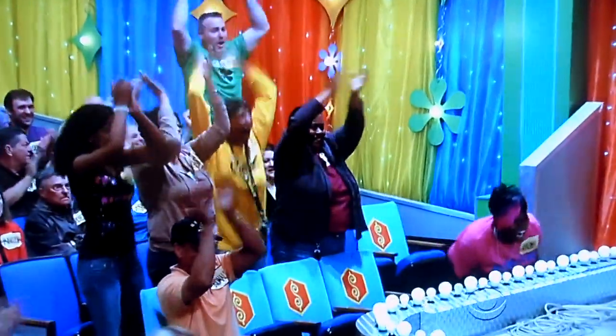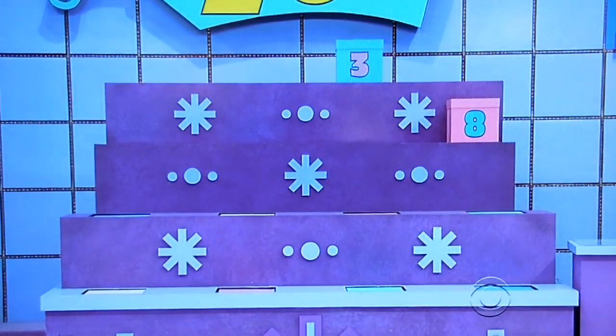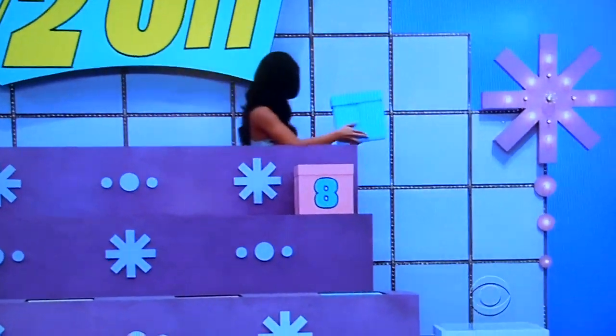They're winning half the boxes. Let's see if her 13 is up there. No, 13 just went away. Three. Now you get $1,000 no matter what. So you already have $1,000. This is going to give you $10,000 more.